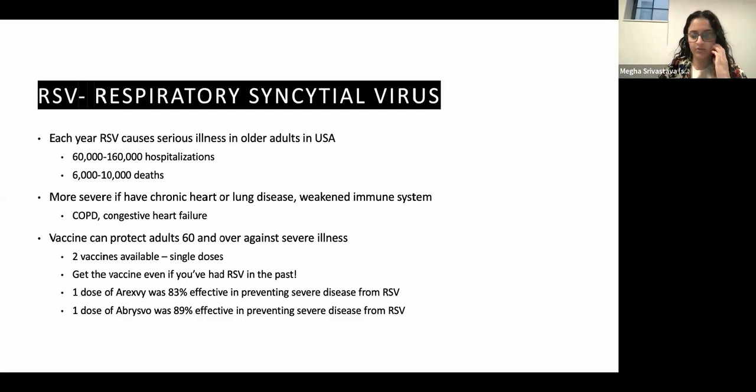In general for getting vaccines, if you're really sick at that time, your immune system's a little weaker, so it's better to wait until you're not super sick. If you have a mild cough, that's okay. But if you have COVID, a fever, or are still getting over a cold that you had a few days ago, you should wait a week or two. Even if you've had RSV in the past, you can get the vaccine. Same with COVID and all of these things.